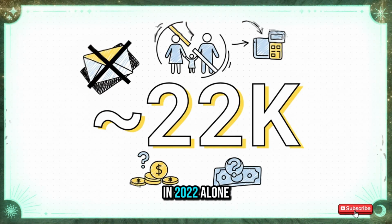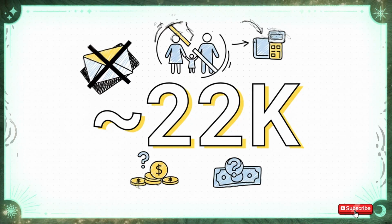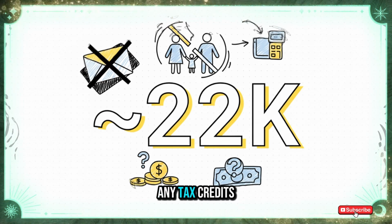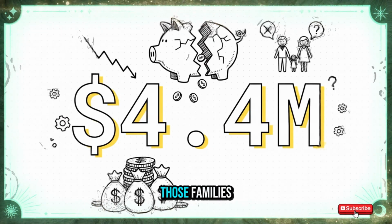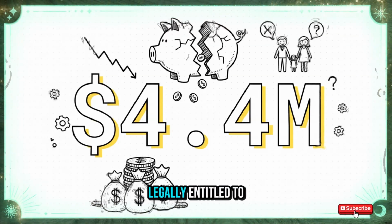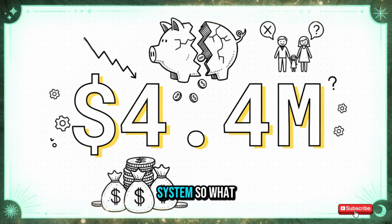In 2022 alone, the IRS sent out math error notices to nearly 22,000 taxpayers. What that notice basically says is that a dependent's ITIN is no good and automatically denies any tax credits attached to them. And what's the financial damage? For those families, it meant losing about $4.4 million in the other dependent credit, money they were legally entitled to. That's a direct, measurable financial hit caused by this automated flaw in the system.